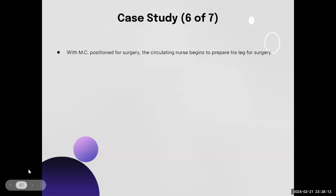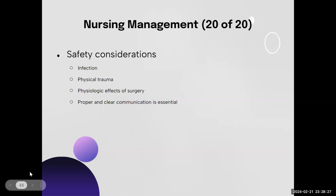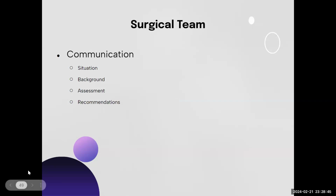They might also be inserting Foleys. I know for C-sections that's what we'll do once they transfer the client to the OR table, then we can insert the Foley. And now the nurse is going to prepare the leg for surgery. And so we should also be thinking about communication, infection, the safety piece of it, any trauma to the leg that might happen. And communication, teamwork is just so important.